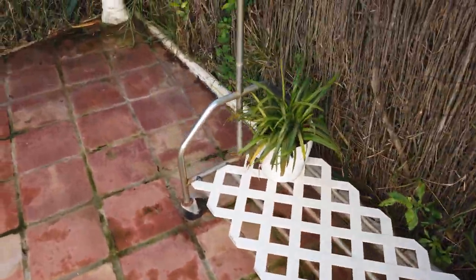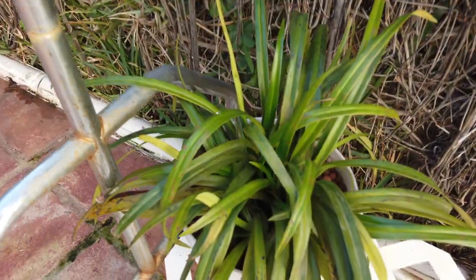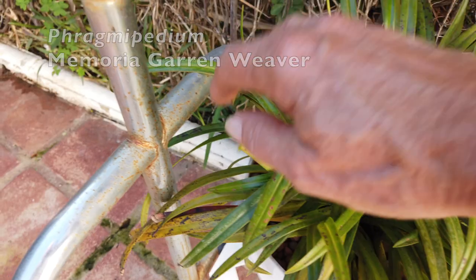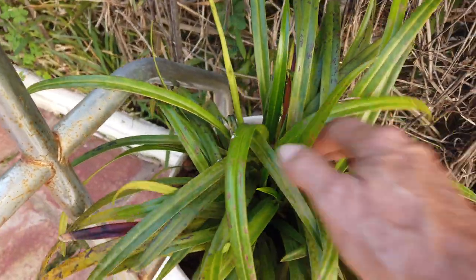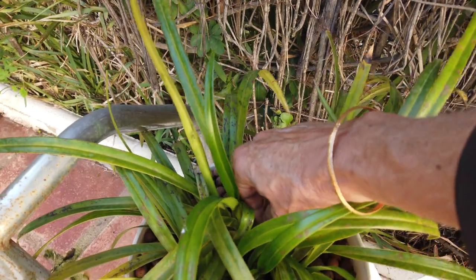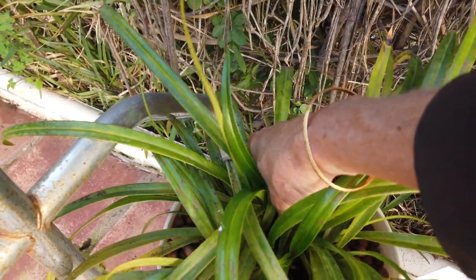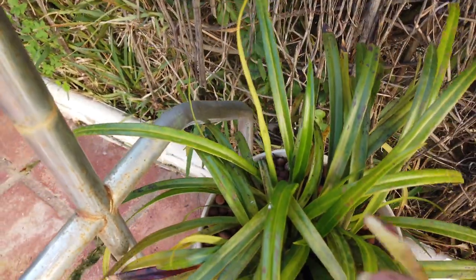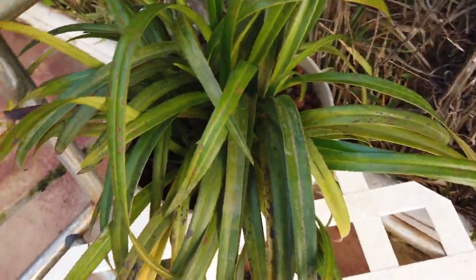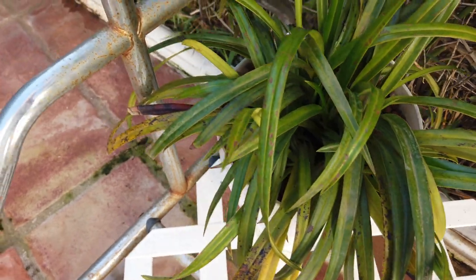Oh, and let me show you Garen Weaver right here. Phragmopedium Garen Weaver, holding on because mama doesn't know what else to do with it. Can't come inside, no space. And yeah, I know this sounds terrible because it's a beautiful orchid. Take some of the leaves off. It's a beautiful orchid, but I have to make cuts somewhere.